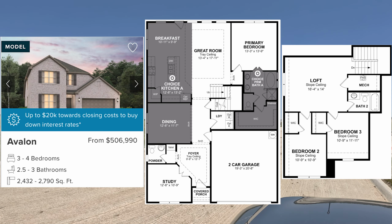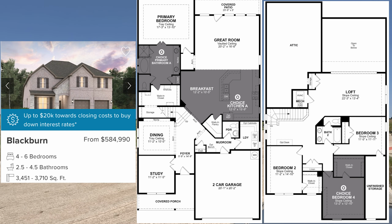The smallest 2-story is going to be the model home, which is the Avalon. That's a 3-bed, 2.5 bath, 2,432 square feet, starting at $506,000. And then the biggest 2-story plan is going to be the Blackburn. That's a 4-bed, 2.5 bath, 3,451 square feet, starting at $584,000.